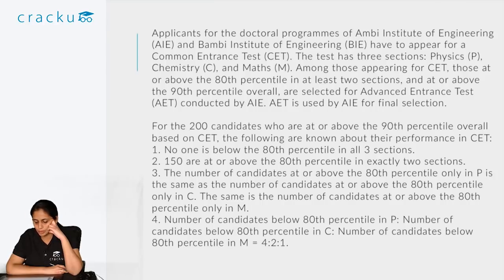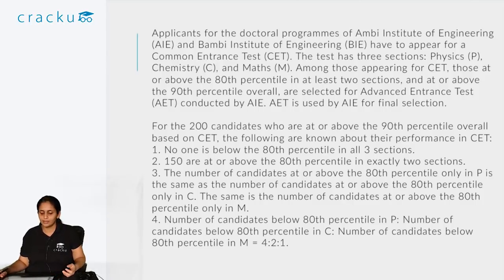Firstly, no one is below the 80th percentile in all 3 sections. Second, 150 are at or above the 80th percentile in exactly 2 sections. Third, the number of candidates at or above the 80th percentile only in P is the same as the number of candidates at or above the 80th percentile only in C. The same is the number of candidates at or above the 80th percentile only in M. Fourth, the ratio of the number of candidates below the 80th percentile in P to the number below the 80th percentile in C to the number below the 80th percentile in M is 4:2:1.